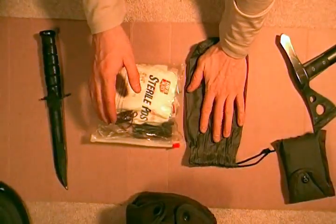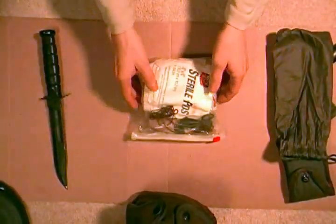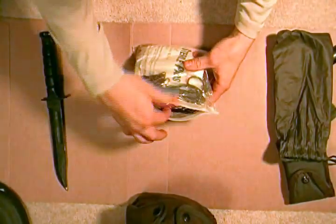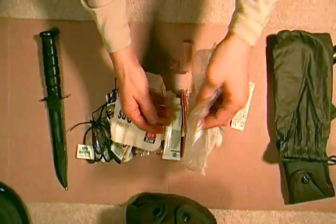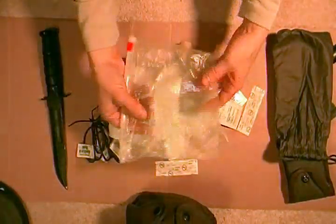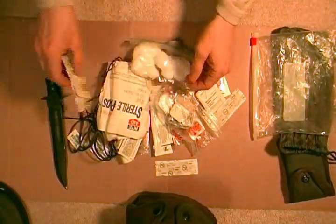So with that said, I already have a pouch, something to put stuff in if I had nothing else. I have a pretty decent Ziploc bag already. Hopefully it's still waterproof. So this is the contents of my first aid kit, and I'll try to go through it real quick.